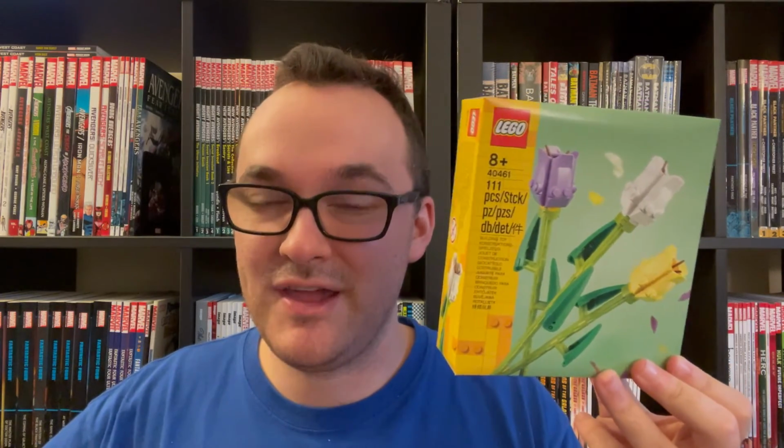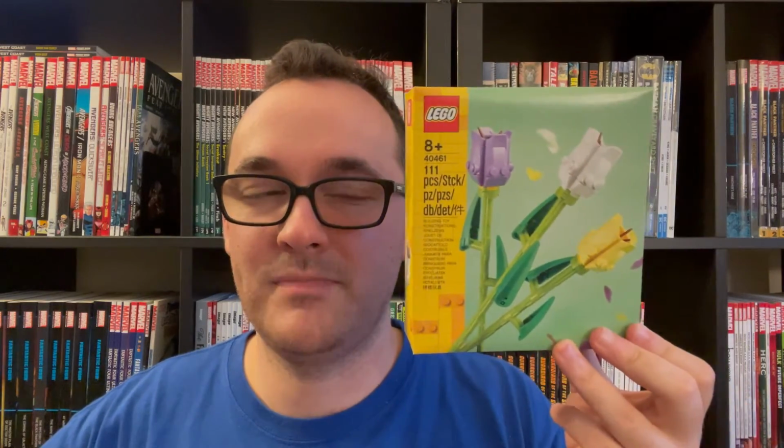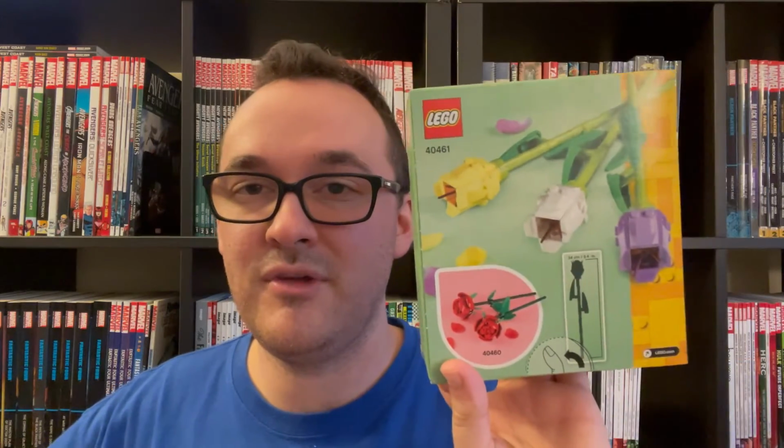When I'm referring to the other counterparts, I'm referring to the flower bouquet and the roses. I bought the roses in February of this year. I bought the flower bouquet, I think around May of this year, and ended up picking this up. I saw it available on lego.com, so I ordered it with a bunch of smaller sets that I just showed you guys. So this will be great to put with my flower bouquet. I did put the roses in with the bouquet as well, so this will go in there with it and just make it look a little bit more full.